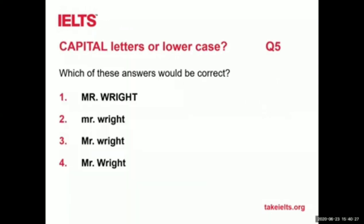So another question that people often ask, so should I write in capital letters or can I write in lowercase? So let's look at an example of this. So the answer is Mr. Right, and I must say, personally, I'm still waiting for Mr. Right to come along, and I hope when he gets here, he won't be a tarantula. But anyway, the answer to this question is Mr. Right. So look at the 4 options there.